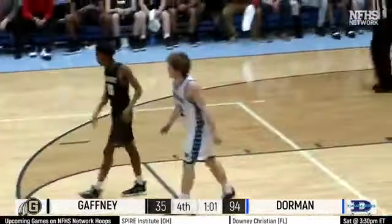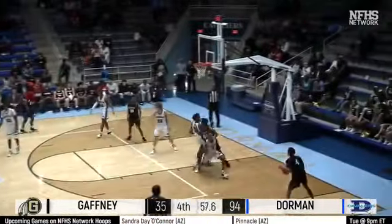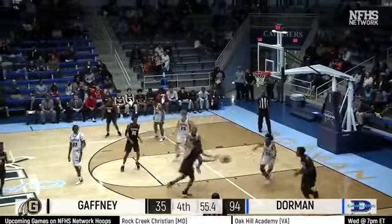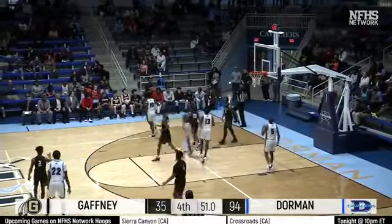That's my guess. The turnaround one-handed jumper by Thomas. Peyton Thomas. You want to change the MVP vote? You still got time. Peyton Thomas having a big fourth quarter. He's got six. Oh, Gaffney went for the dunk.